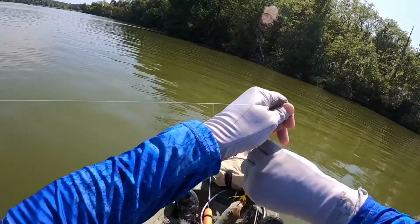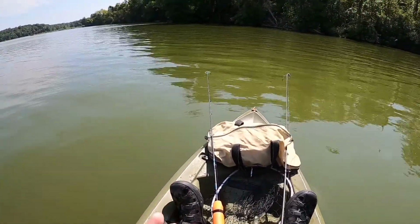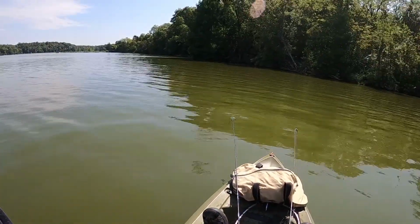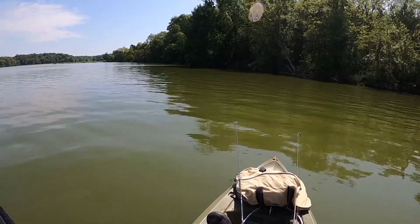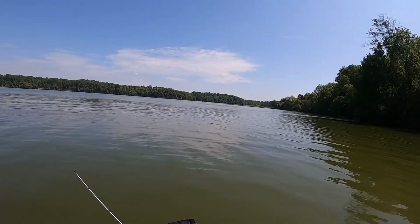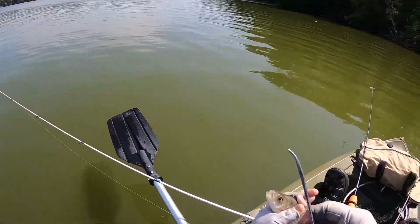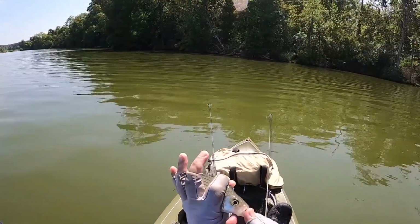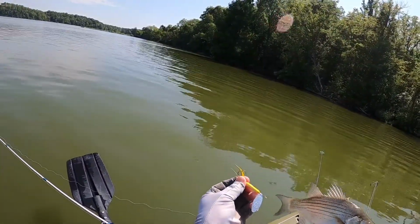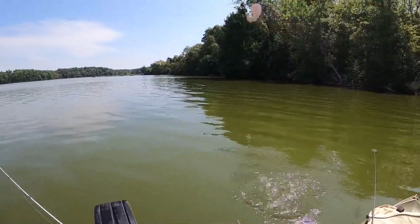All right, I think I may have hit on something here, because the third cast with the yellow rooster tail, I've got a fish, and the important thing about that is that there's no feeding going on. You look around me and you can see no splashes. So they preferred that bait even though he wasn't actively feeding. So I may have stumbled on something here with this yellow and the nickel blade. I'm going to keep working it.